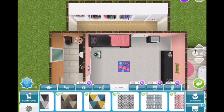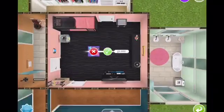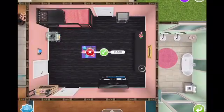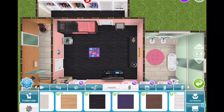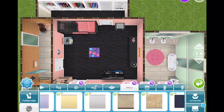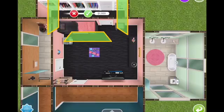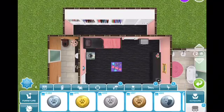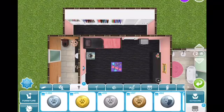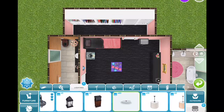And I'm still thinking that maybe I want to do black in here. You see the contrast with the pink? I think that looks sharp. And then we'll do the closet wall in the same color of pink as the bedroom. And I'm liking this. We're almost finished with the house, and then we can, on the next episode, do the landscaping.